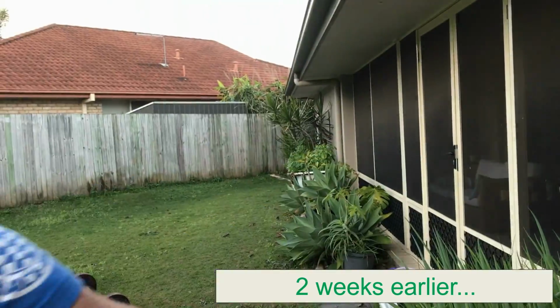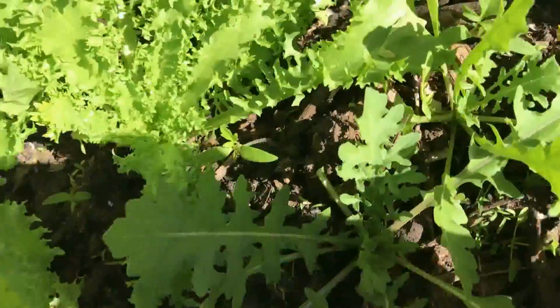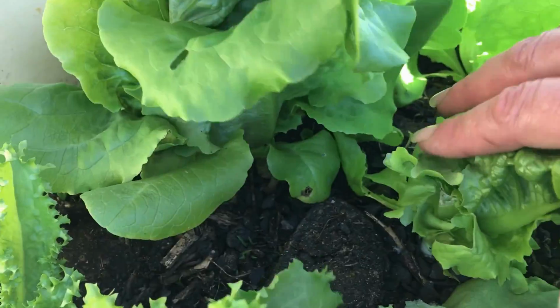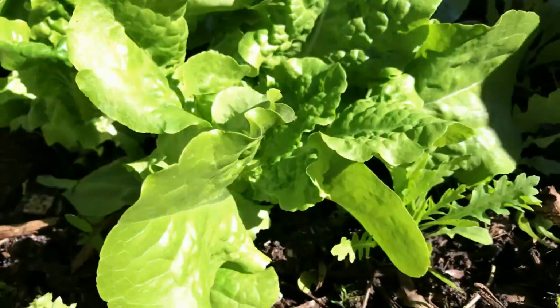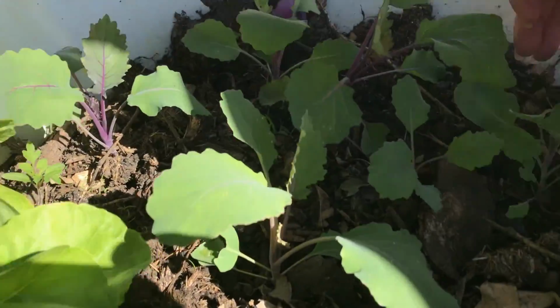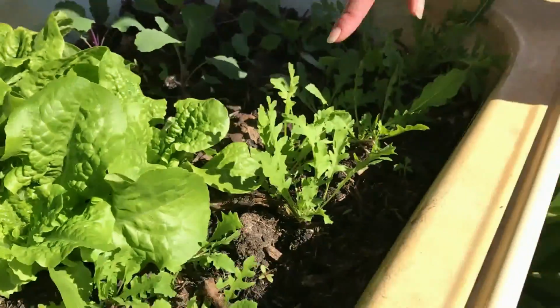We've got the rocket in front, we've got the butterhead lettuce, so if you have a look we have taken from down the bottom and eaten. So that's one there that's 2 weeks old and we're pretty happy with that. Good sunlight, good exposure. Over here we planted the kohlrabi. It's coming along really nicely actually, all happy as. And we've got some more rocket that's down here.